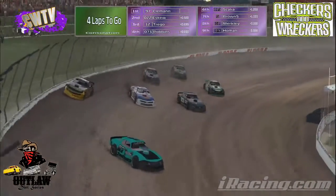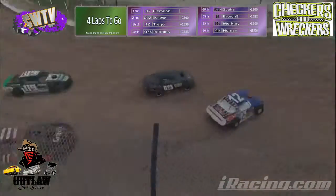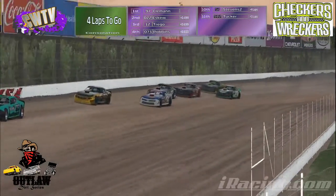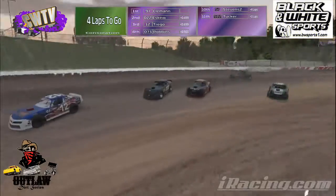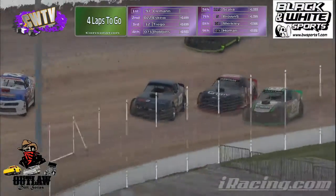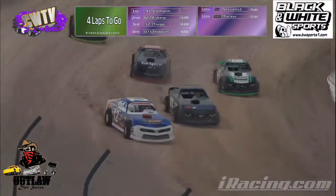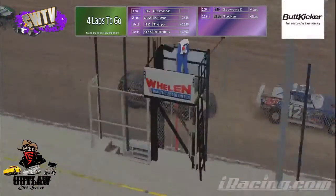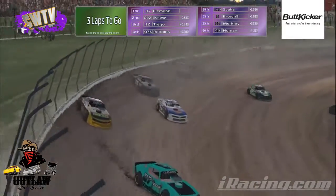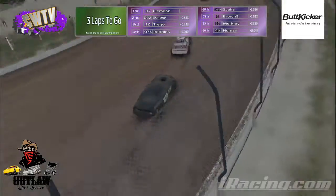Out of that turn. Getting into the wall though. And that allowed the 12 Trevor Trago and Steve Robbins to get by him. Doesn't look like it. It's keeping that momentum up. Steve Robbins has 2 cars down to the bottom end. Man, that 119 came out of nowhere of Adam Scallion. Made up some spots right there. 3 laps to go. Tyler Clemens still on front.